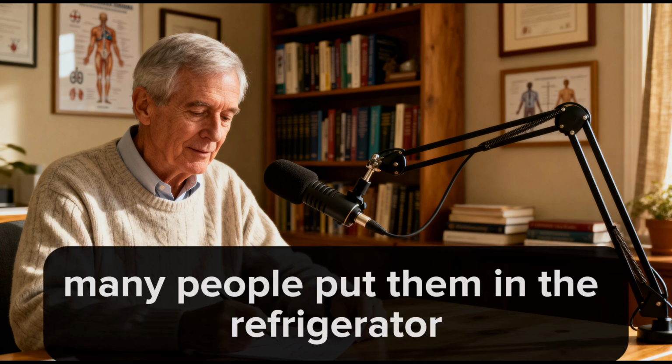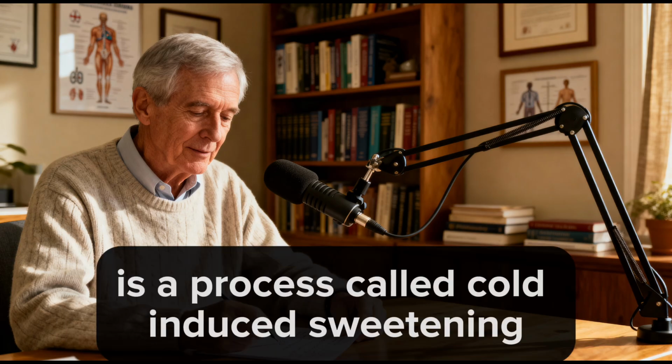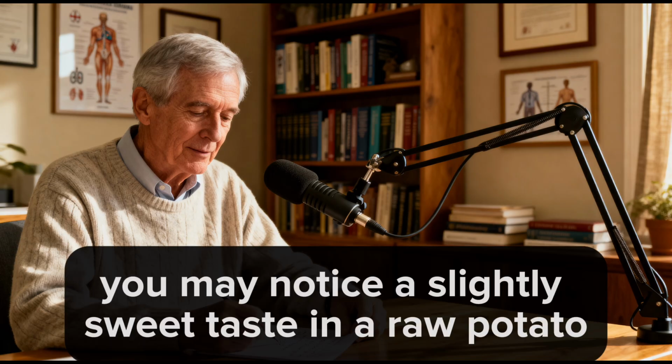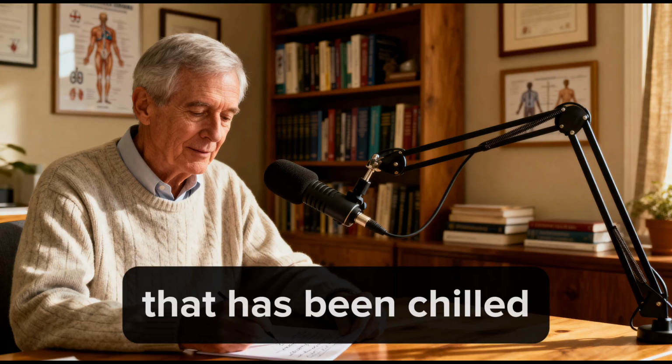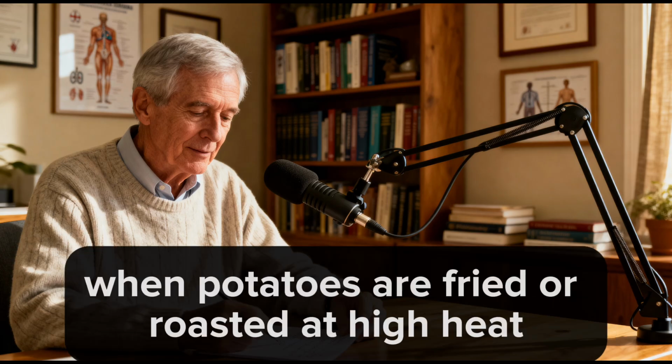Many people put them in the refrigerator, thinking the cold will keep them fresh longer. What happens instead is a process called cold-induced sweetening. In the fridge, potato starch turns into simple sugars. You may notice a slightly sweet taste in a raw potato that has been chilled. That extra sugar can lead to more intense browning when potatoes are fried or roasted at high heat.